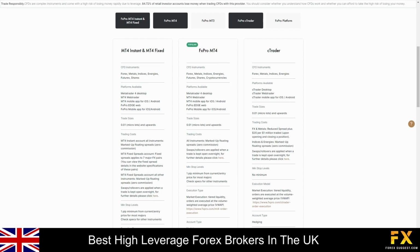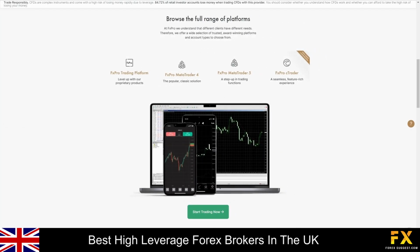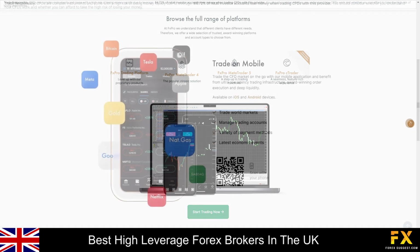This account also allows hedging and can be used on the CTrader platform. The last live trading account you can use with FXPro is the FXPro MetaTrader 5 account, which is also a market execution account with tiered liquidity and floating spreads. However, it allows netting by default, and hedging functionality must be requested. You can trade crypto 24/7 with this account, and it can only be used on MetaTrader 5. Both of their market execution accounts allow 24/7 cryptocurrency trading. Their platforms are available on MetaTrader 4, MetaTrader 5, as well as CTrader and the FXPro proprietary trading platform, which are all supported on Windows, iOS and Android operating systems.